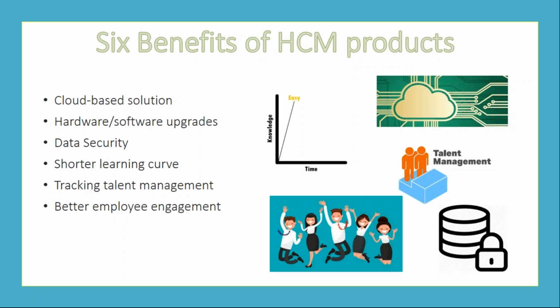So the 6 reasons that HCM is going to benefit your business. Number 1 is that it's a cloud-based solution. HCM technology is extremely cost-effective. The cloud-based HCM applications reduce the need for IT support, because most of the time those software companies are doing the maintenance on that server, so the IT is not needed. HCM will also allow multiple customers to access that same application simultaneously, so you don't have to wait for somebody to log out. There are multiple options for multiple users to be using it.